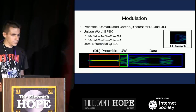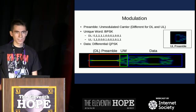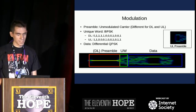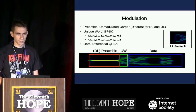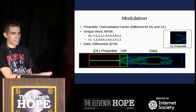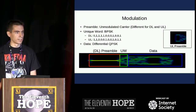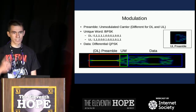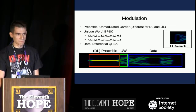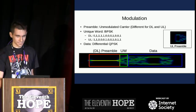Regarding modulation, you have a preamble. It's different between uplink and downlink. You have a unique word which identifies this as an Iridium frame. This is binary PSK. They have different preambles for the uplink and the downlink, and then differential QPSK for the data. We're not going into details of the modulation. You can have a look at our talks at Congress or maybe the toolchain. It's pretty basic in terms of modulation. It's 25,000 symbols per second, not very fast, and no special knowledge about how they do it is necessary.